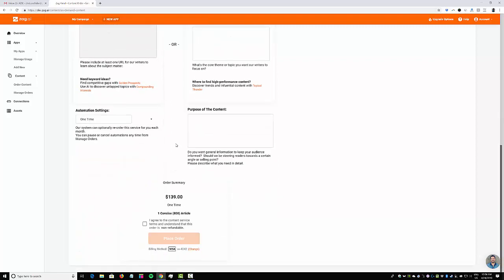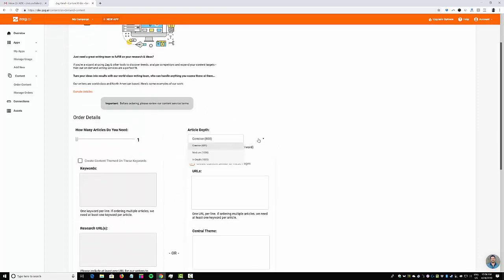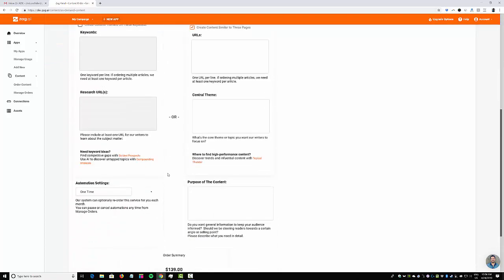And that's it. So this comes in a little less pricey than the done for you strategy. That's obviously because there's no analysts that need to do this. It just goes straight to our writers. But that's how this product works. So this is a really effective way to outsource and know that it's getting done right, on-demand content creation.